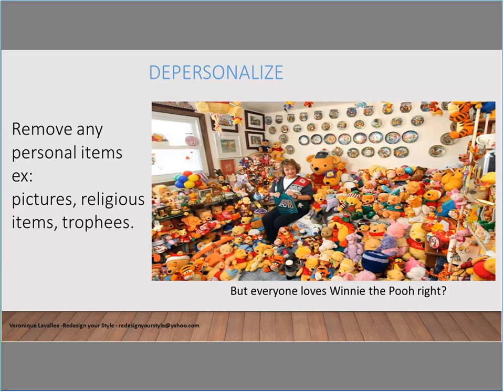Just try to really depersonalize the space so buyers can see themselves. Because the thing is, people are not able to see themselves in a space if it's too personalized. So it's really important that you help the buyers to be able to see themselves in the space. And if there's too many personal items in there, they won't be able to do it and they'll just walk out.